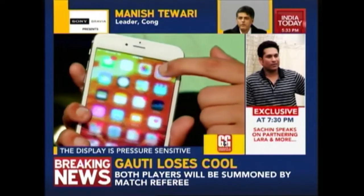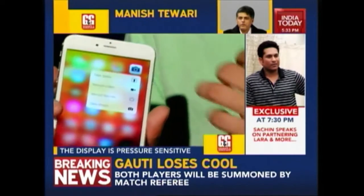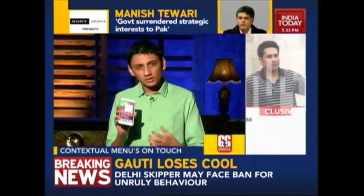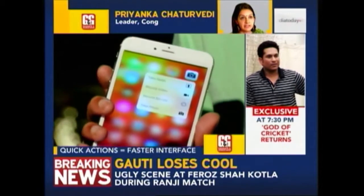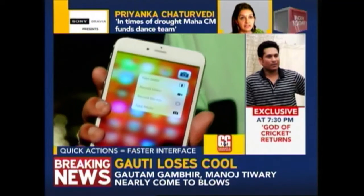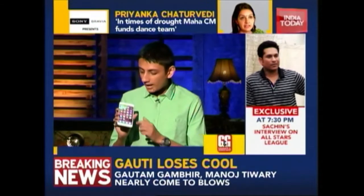With the 6s Plus, what we can do is apply a bit of pressure to this camera icon. And then we have this contextual menu here, which works like a right click on a PC. And here we can cycle through options. We can take a selfie, we can take normal video, we can take a slow motion video, or we can take a normal photograph.